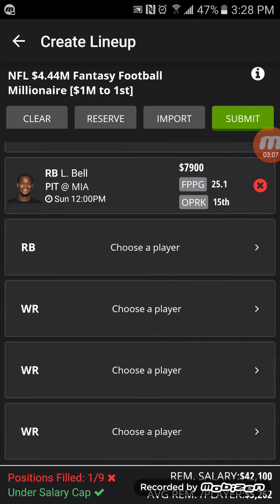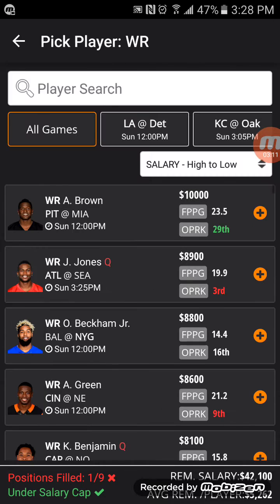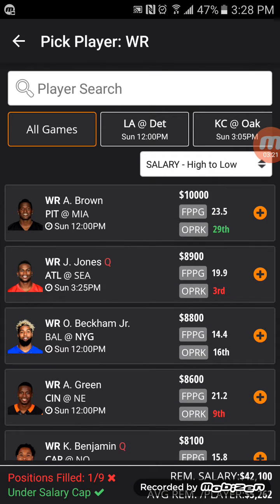So just to keep everything balanced, we want to also look at wide receiver, right? So we want to have a stud wide receiver and a stud running back, someone who you think is going to get you the most output when it comes to points. So obviously, you got Antonio Brown.